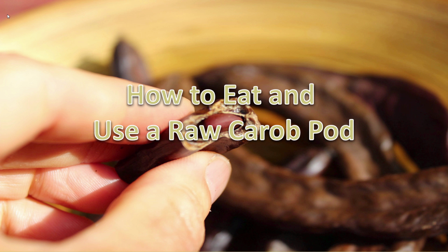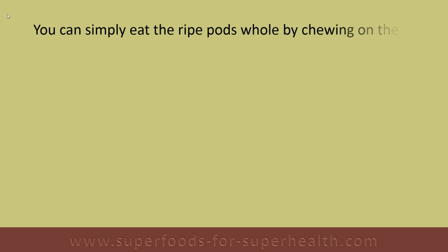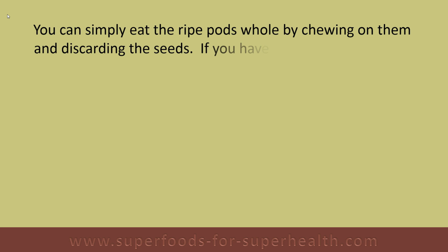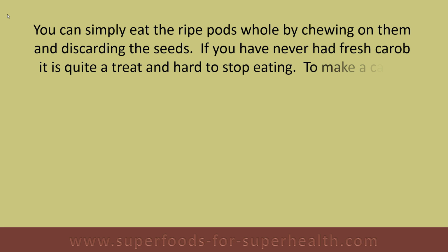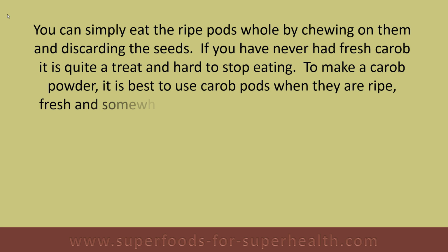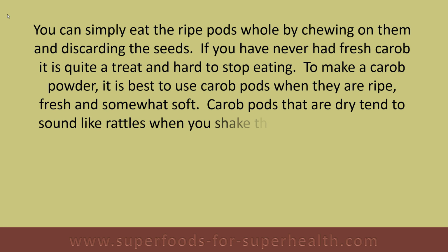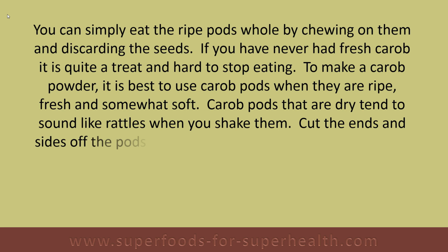How to eat and use a raw carob pod. You can simply eat the ripe pods whole by chewing on them and discarding the seeds. If you have never had fresh carob, it is quite a treat and hard to stop eating. To make a carob powder, it is best to use carob pods when they are ripe, fresh, and somewhat soft. Carob pods that are dry tend to sound like rattles when you shake them.